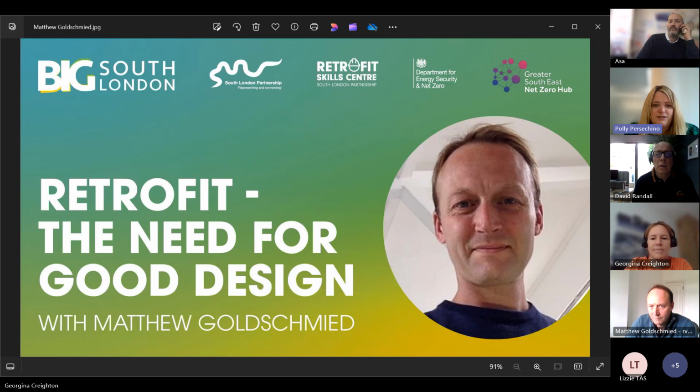So how we do that and the incremental steps to ensure that our buildings are more energy efficient is really, really important to us. And it's important that we start thinking about how our buildings can be reimagined, be redesigned to make sure that we meet some of those carbon emission goals that we have set across South London, London and the UK.